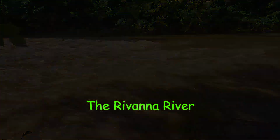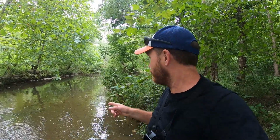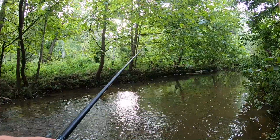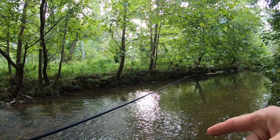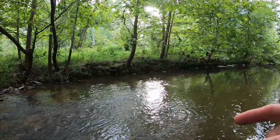That's what you do, because even though this one probably flooded a little bit, it's probably close to back to normal, at least it looks like it, and we're going to fish it this morning. See you in a second. Let's go catch some fish. All right, here we go. Going with the tenkara rod this morning. This ought to be fun.